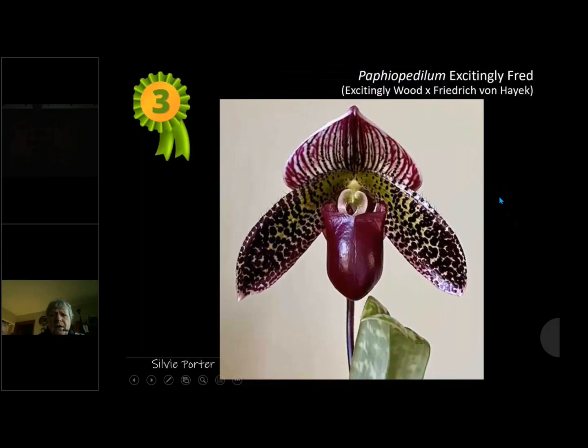Beautiful, the Maudii type, which is very easy to grow, and Sylvie probably grows it along with her Phalaenopsis. It has lovely green mottled leaves, and it's nice how the leaf has just come up with the flower here. Beautiful. This pouch is just stupendous. Look at how solid it looks. It looks like a gem almost, but it's solid burgundy. Beautiful, beautiful color.